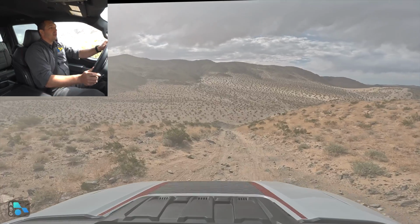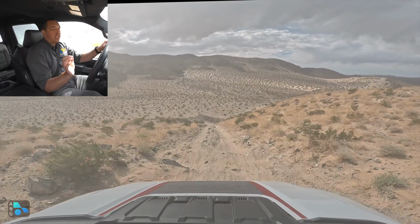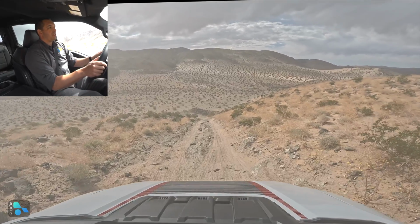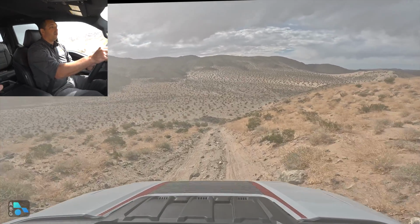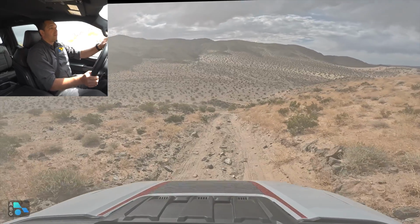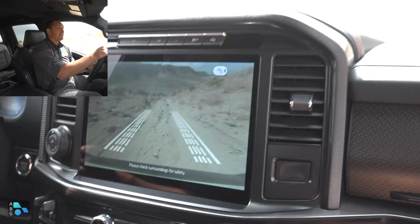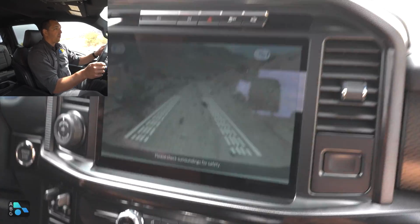Now, as we crest the hill here and start working our way down, one of the other features that is instantly noticeable is going to be your front camera, because this is a big truck. Not only is it wide, but it's also tall. And as I'm trying to navigate over some of these obstacles, mostly avoiding the larger rocks if possible, it's made just that much easier by this front camera.